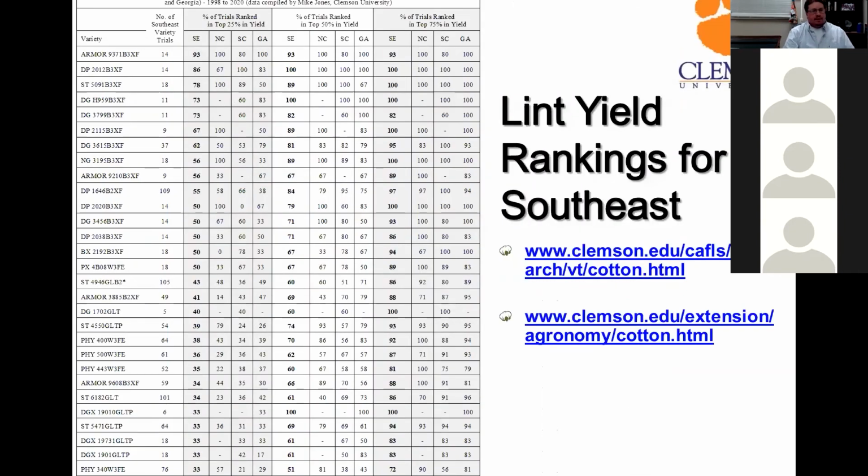All right, I usually hand out the Lint yield rankings table that I do for you guys in the Southeast. I like to not only use the South Carolina data, but I kind of like to check these varieties to see how good they are in North Carolina and Georgia. So I kind of summarize all this information for you from their OBTs. And this data can be found on the Variety Trial website, and it's also on our extension website. So you guys can get on there and access that.